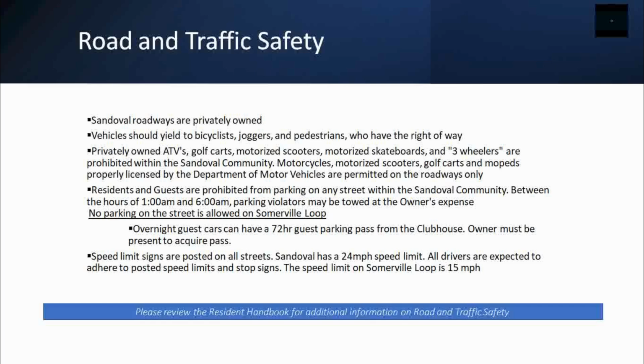Residents and their guests are prohibited from parking on any street within the Sandoval community, and between the hours of 1 a.m. and 6 a.m., parking violators may be towed at the owner's expense. And there is absolutely no parking on the street allowed on Somerville Loop. Overnight guests can get a 72-hour guest parking pass from the clubhouse. However, the owner does need to be present when this pass is acquired.